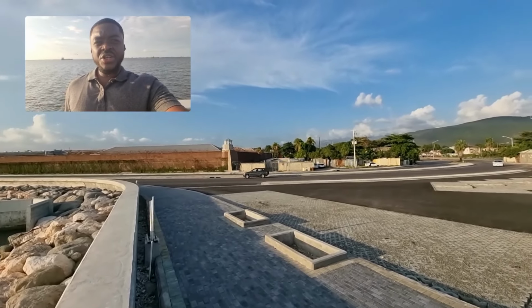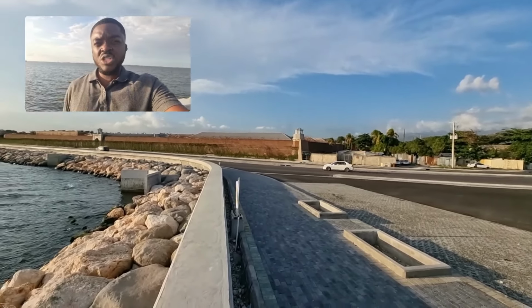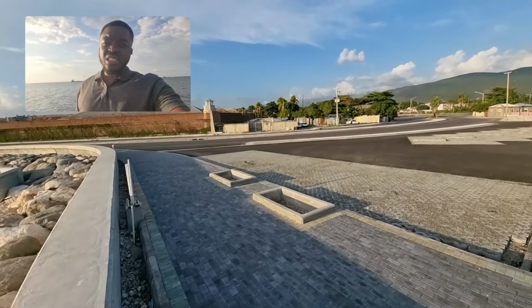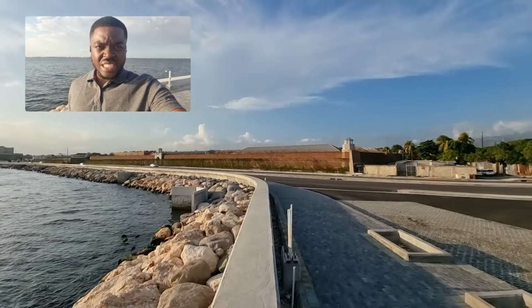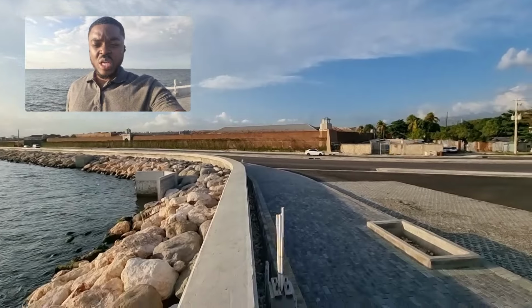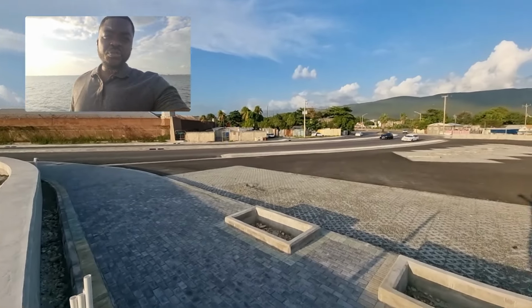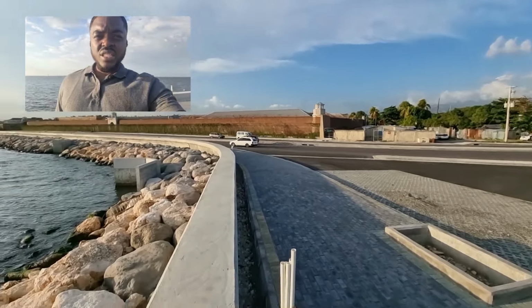So we are right here on the Port Royal Street Coastal Revetment project. We're just taking an update. It's almost finished. Parking is in, the jogging trail is in, and persons have started to use the facility already. So we're just doing a quick update on this project so you guys can see what's going on. As usual, I'll set up the drone as well so you guys can see some aerial shots.